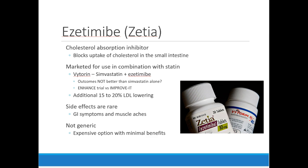Ezetimibe, Zetia. It's an oral drug that causes decreased uptake of cholesterol in the small intestine. It was used a lot as a product called Vytorin when simvastatin did a lot of studies to look at it. However, there's one big trial called the ENHANCE trial that looked at outcomes with simvastatin versus simvastatin plus ezetimibe. It showed that there wasn't any advantage to that. Even though there was an additional 15 to 20% LDL lowering, there wasn't any mortality benefit, interestingly enough.